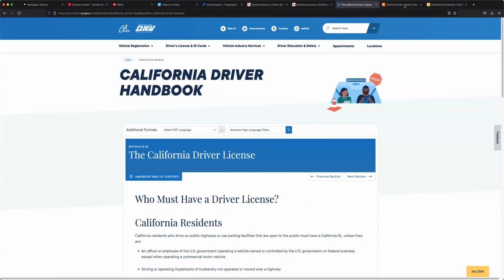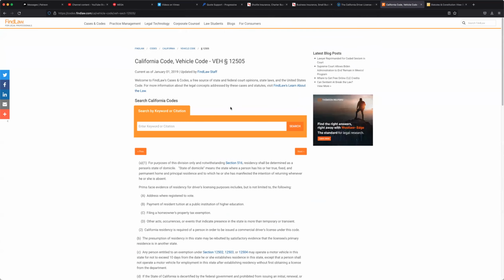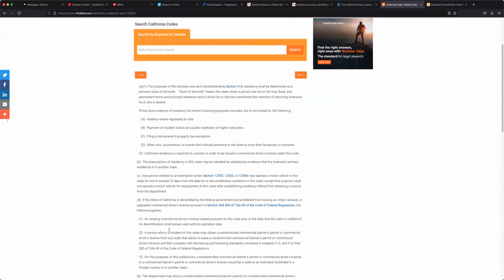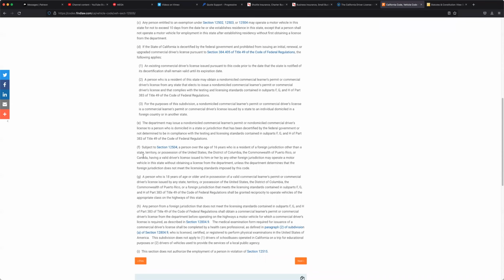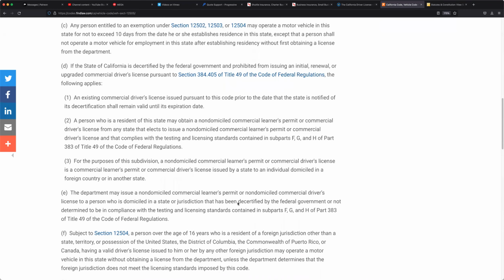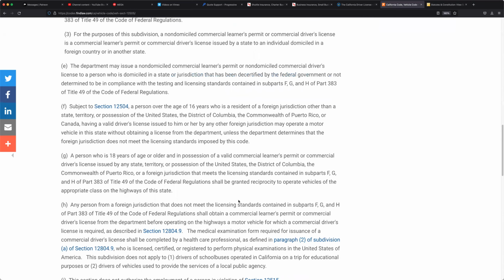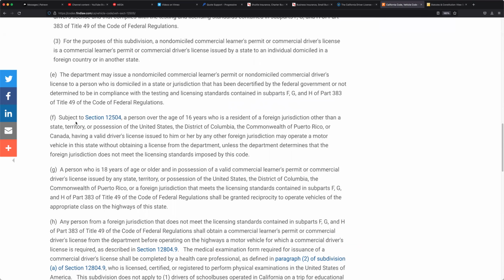Let's actually go to the code, the vehicle code. What does it have to say about foreign licenses being 18 years old and older? So this is vehicle code 12505. And if you go down to section F, let me zoom in here. It says, subject to section 12504.